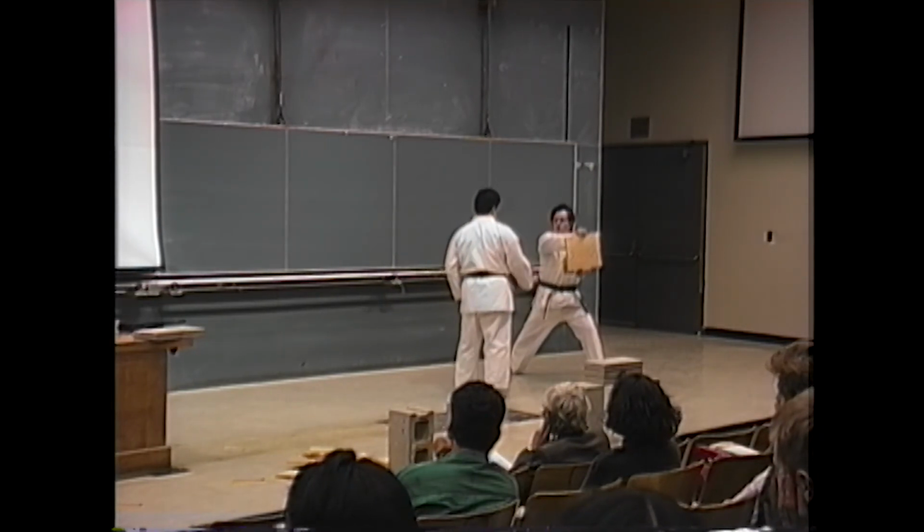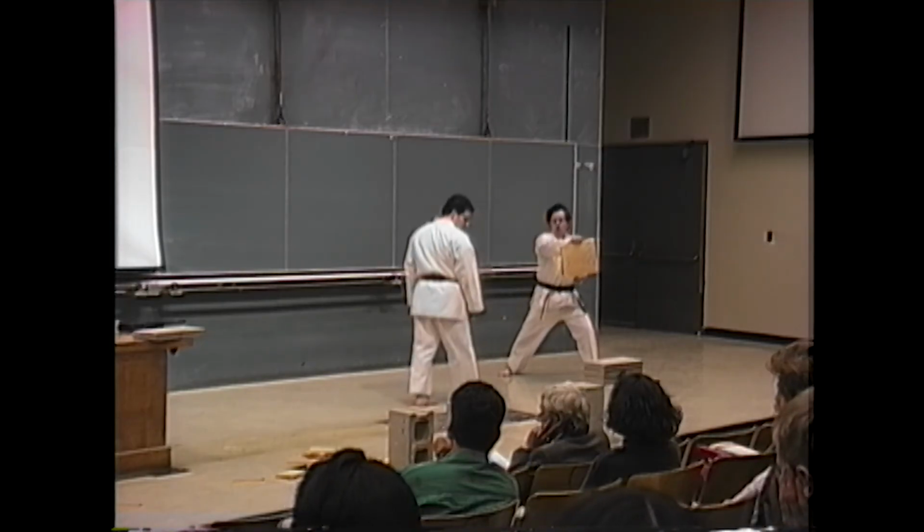Some of these concrete patio blocks afterwards with a hammer fist strike.